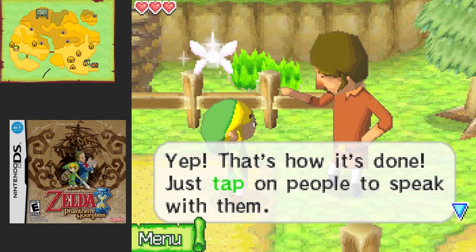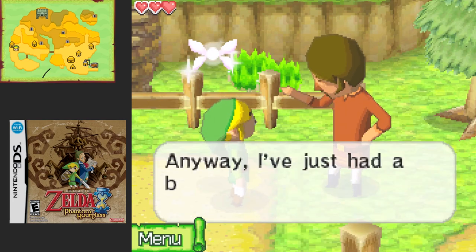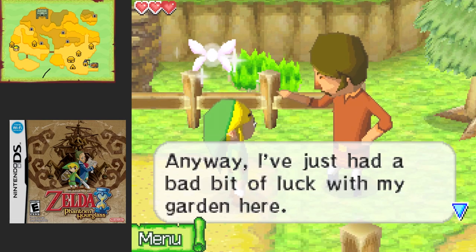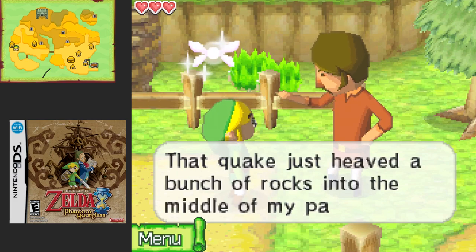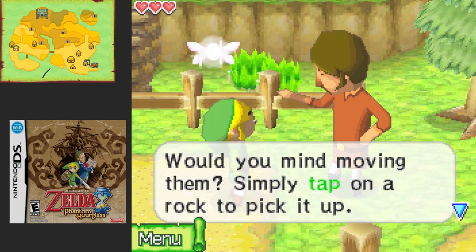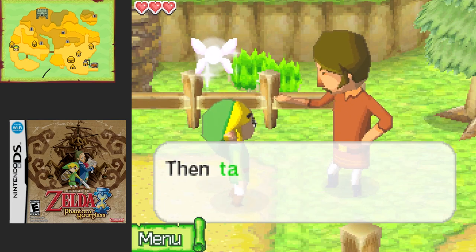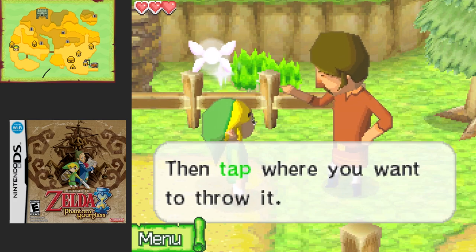Yep, that's how it's done. Just tap them to be able to speak with them. Anyways, I had a better look at the garden here. There's a bunch of rocks in the way out of the patch. Would you mind moving them? So we tap one rock to pick it up. Tap it when you're ready to throw it. Okay.